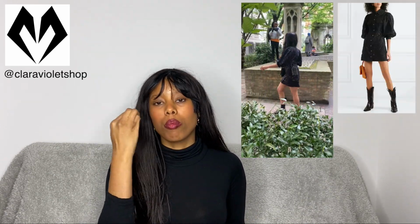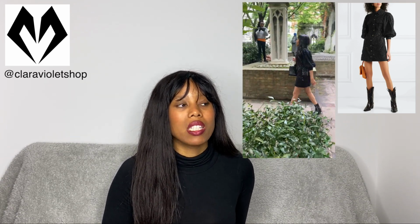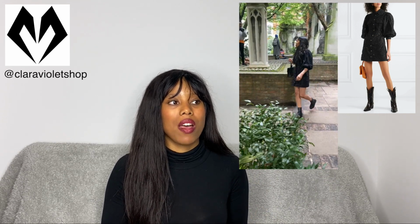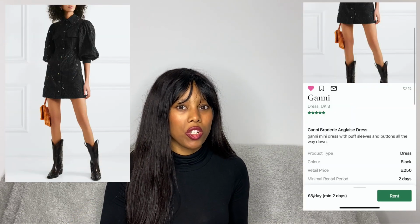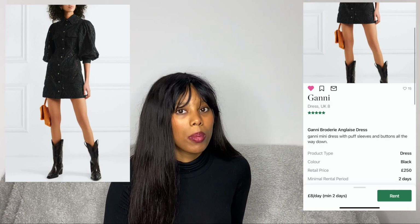Okay, so I've written up some of the details of the dresses because these ones are not on my Instagram. This was for a shoot I had for my own brand, Clara and Violet. My idea behind the shoot was that I really wanted something relatively casual and something relatively smart, but still looking really chic and elegant. It was amazing for the shoot and I had so many compliments.